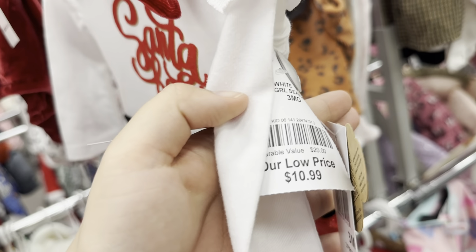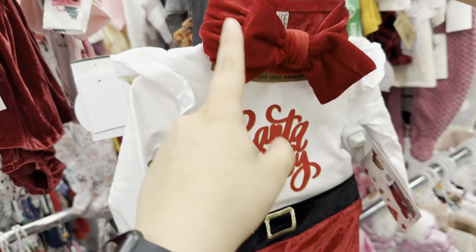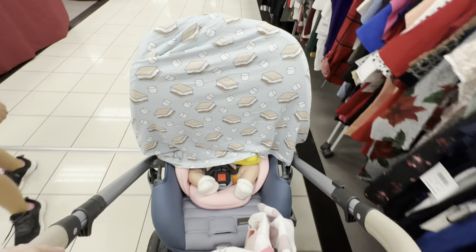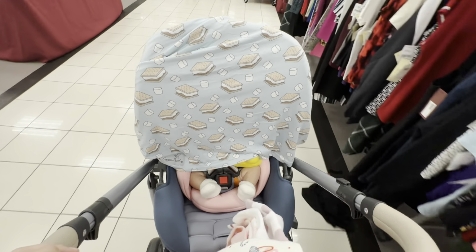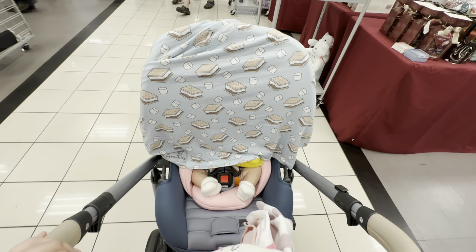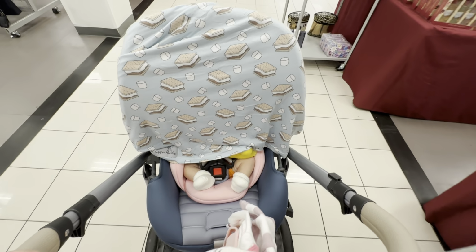$10.99. That's so cute. I'm not tempted very much. I might have to have you take in that headband though if I do get it. That is not bad. All right, it's getting even busier in here, so we're out of here. I'm done shopping. It's way too crazy, and I want to get home before dark.